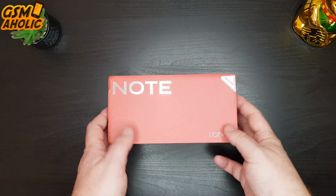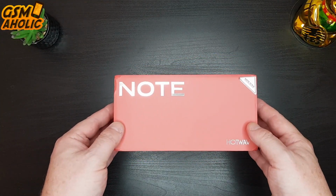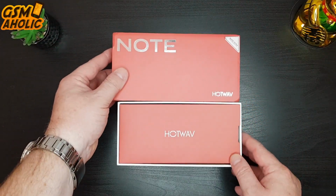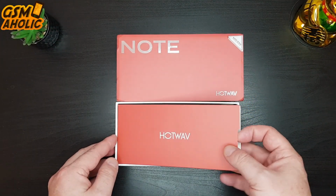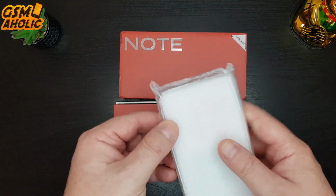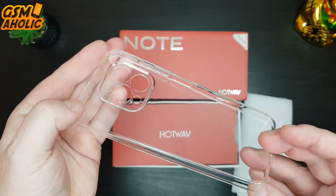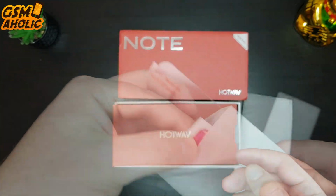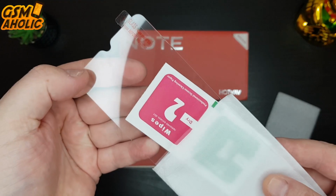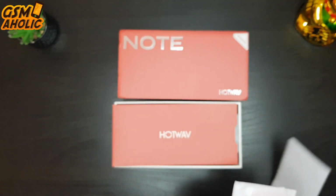The well-known global brand of robust smartphones, Hotwav, offered us an ordinary smartphone for review, so let's see. Let's start with the unboxing and let's see what is this red box. Up at the top it is a red cardboard envelope in which we find a silicone protective case for our Note 13 Pro smartphone. There we can find also a tempered glass, although the smartphone already comes with a pre-installed screen protector out of the box.